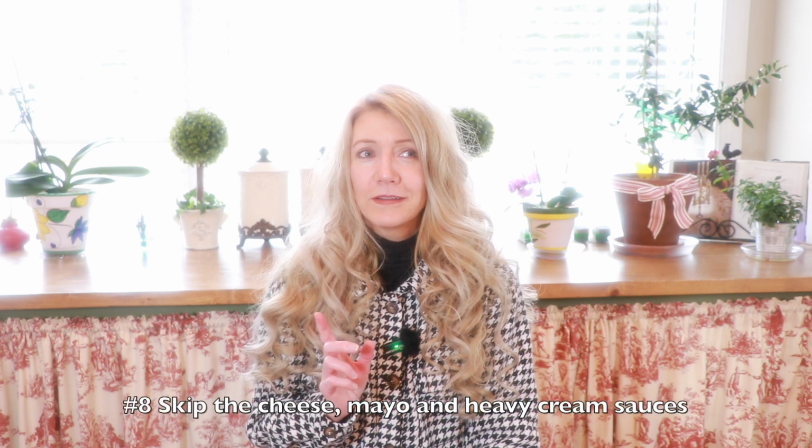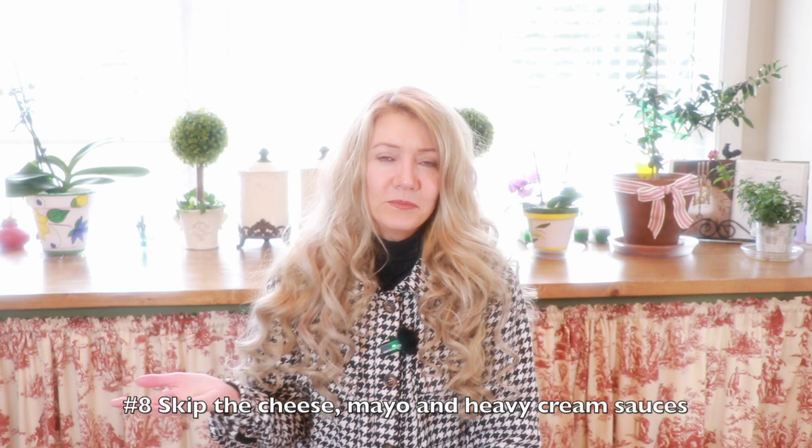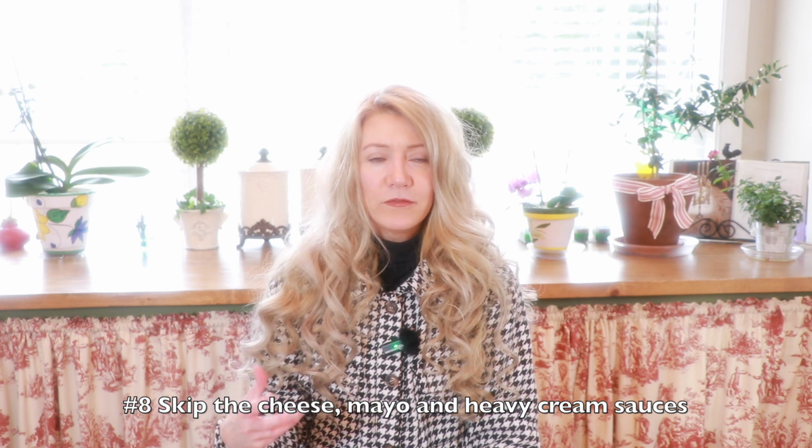Number 8 is skip the cheese, the mayo, and the heavy sauces. So those are kind of obvious. They're very high in fat, high in calories, and if you can just skip it altogether, you're going to cut back on a lot of calories. I know it tastes good, but you can still eat out and have a nice meal without having that. It's still going to taste good. Don't do that to yourself, because you could actually eat more of the food that you're eating if you just cut out some of the high calorie sauces and dressings and all that stuff.